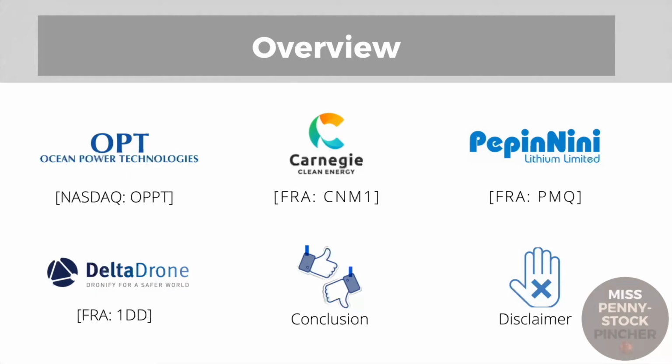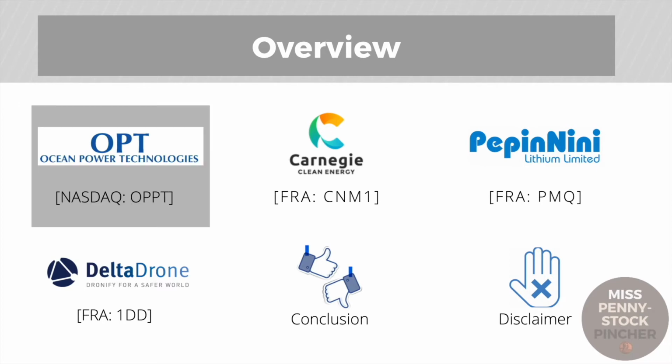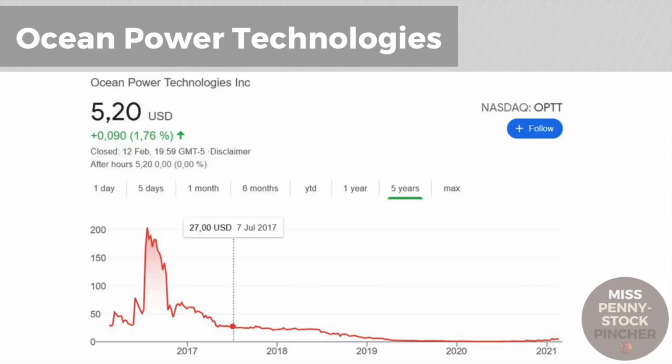So these are the 4 companies that we're going to take a look at. Let's start with Ocean Power Technologies. Ocean Power Technologies is an infrastructure company for the energy supply for offshore applications as well as their software development. Ocean Power Technologies, though, has fallen a lot in the past years.